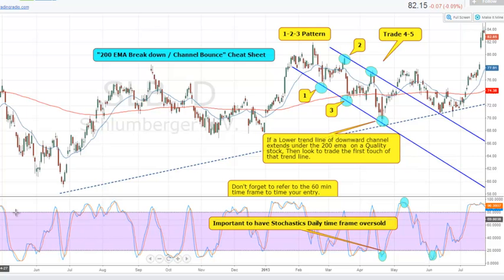All right, so I fixed this chart up a little. It's called the 200 EMA breakdown channel bounce cheat sheet. Again, a 1, 2, 3 pattern. As a stock quality name breaks down under the 200 period moving average, you have an underlying channel line that comes down. You want to really take that first trade off of that channel line.